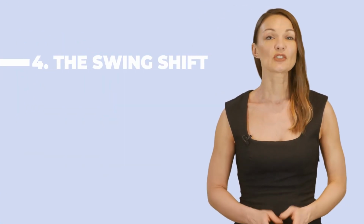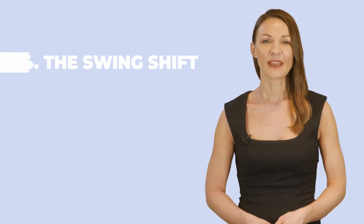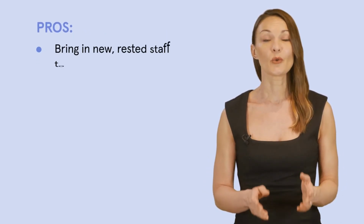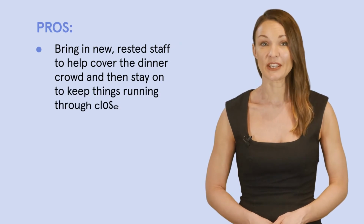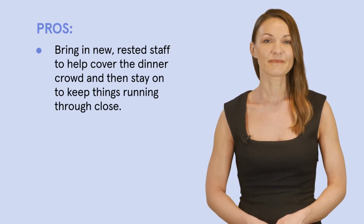Swing shifts straddle the dinner shift and usually go until closing time. Swing shift workers generally work from late afternoon, when crowds might be light for your restaurant, through dinner and then into the late evening hours. With swing shifts, you can bring in new, rested staff to help cover the dinner crowd and then stay on to keep things running through close.